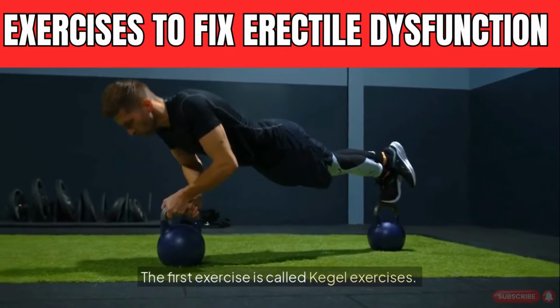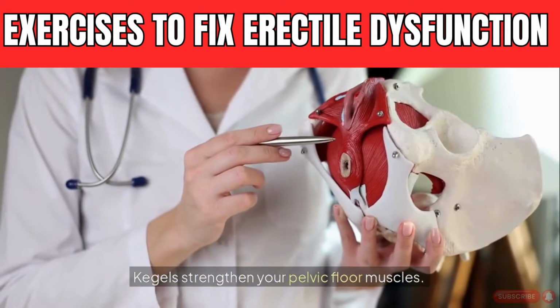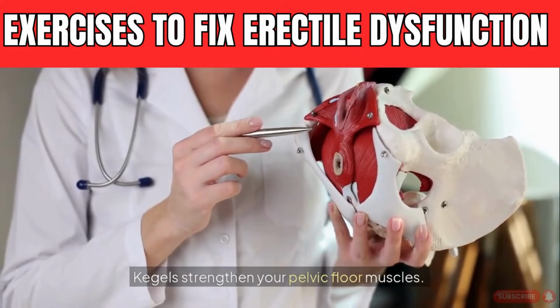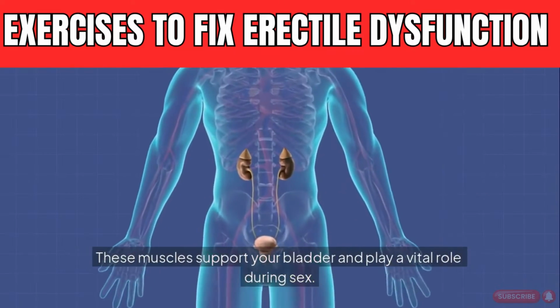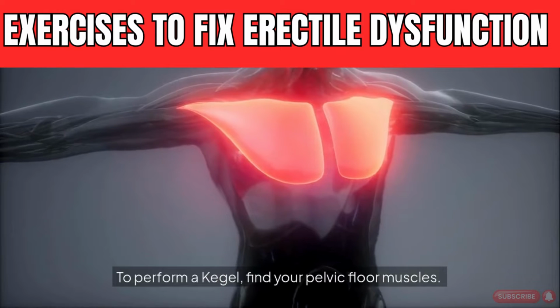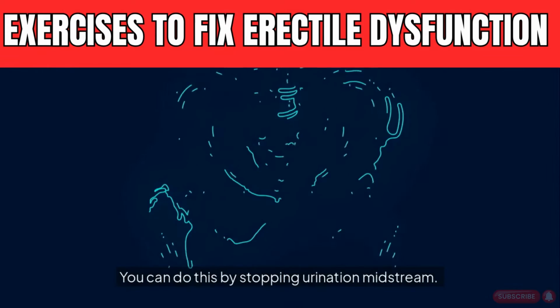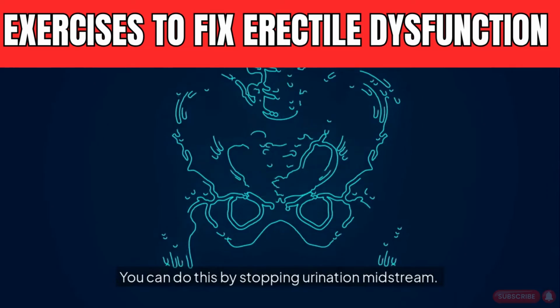The first exercise is called Kegel exercises. Kegels strengthen your pelvic floor muscles. These muscles support your bladder and play a vital role during sex. To perform a Kegel, find your pelvic floor muscles. You can do this by stopping urination midstream.